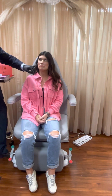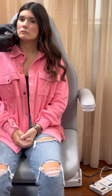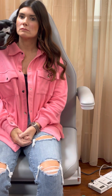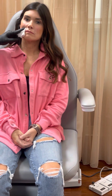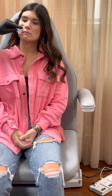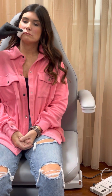So you see we've mostly corrected this line or this fold here at the top, but she still has a little bit that persists down here. This is actually a dimple. I don't know if you can see that from the back. There's a little dimple here, and we're going to soften that a little bit too. You can't make dimples go completely away because when you smile, the muscle pulls the skin in. That's what makes the dimple. But we can definitely soften it if they're present even at rest.